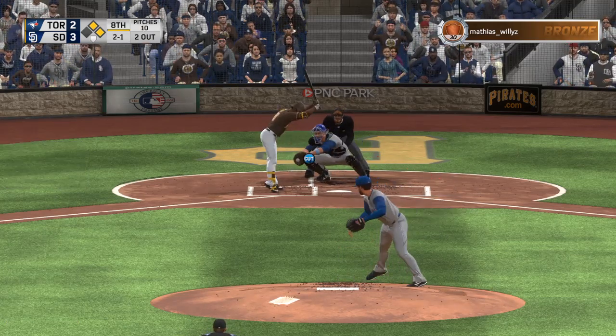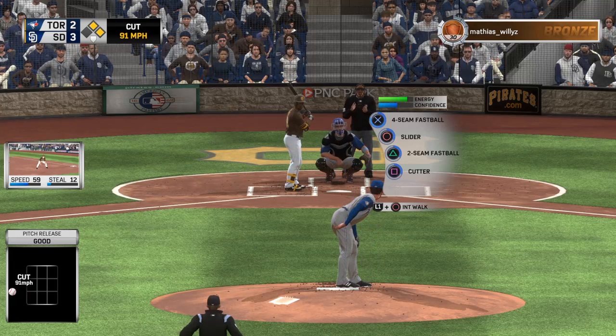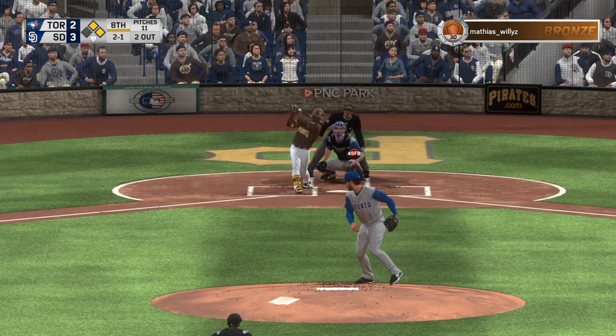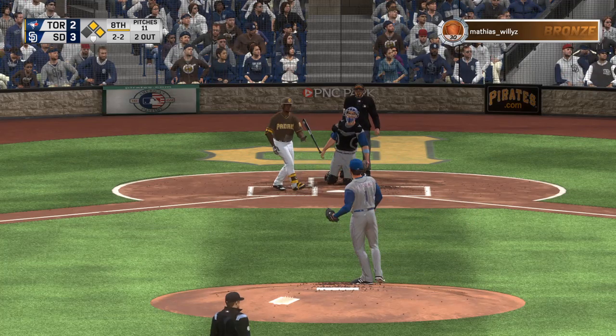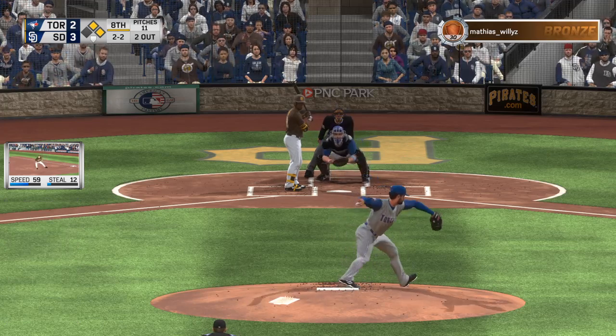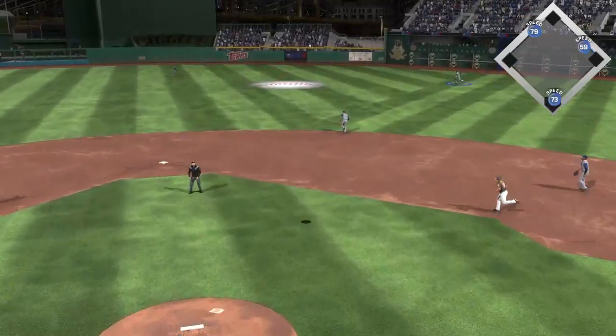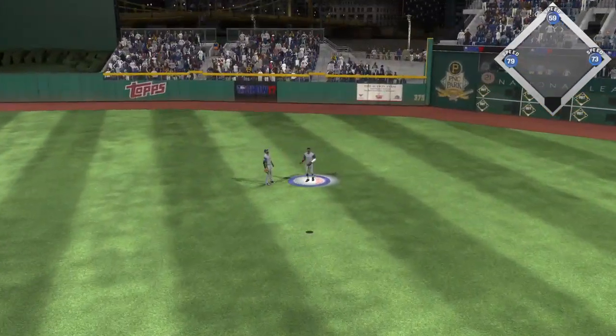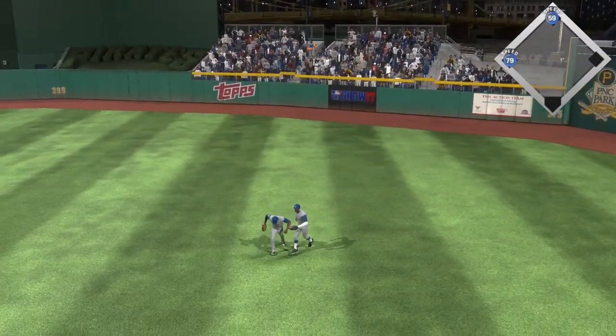Here it comes. Inside here with a cutter as he's lucky that one didn't get him. Working to keep them in the game here. And this pitch is hit foul off to the left and out of play. So the count goes to 2-2 now. Pulled toward right center field. Long run for the center fielder. But it's the right fielder that gets there to make the catch.